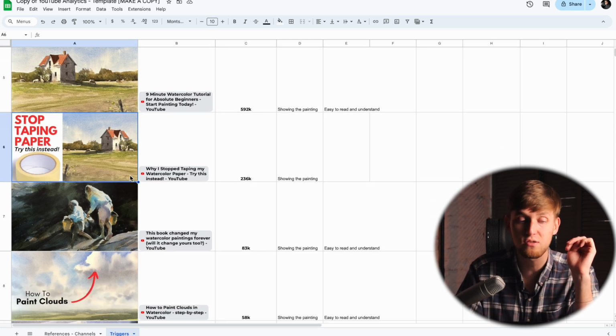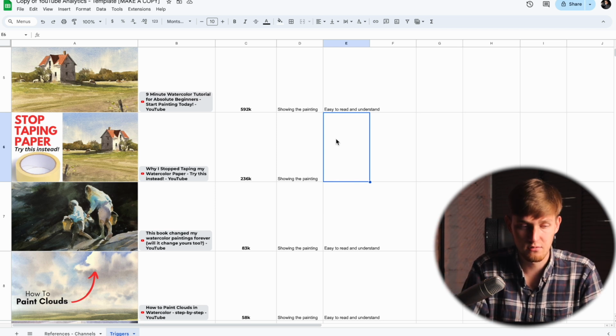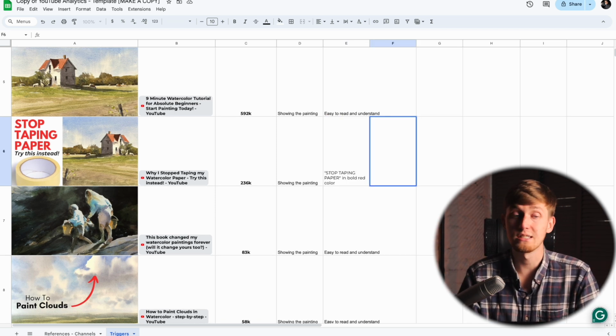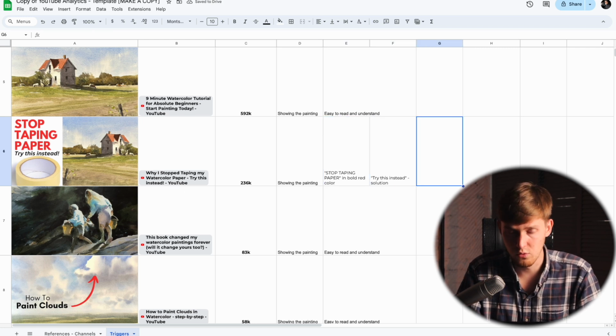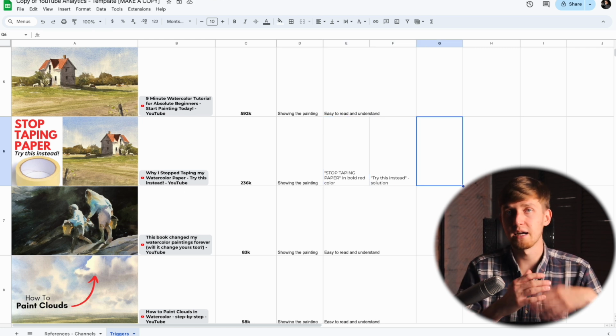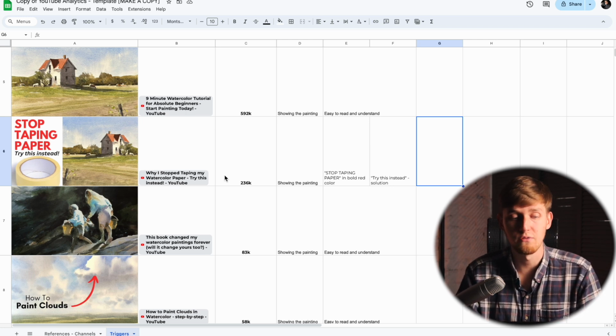We have the same house but also 3 additional triggers on this one. Firstly, you can see the big bold phrase in red: stop taping paper. The next trigger is "try this instead," so you are showing a solution. Here's what you need to stop doing, and try this solution, so you can see the connection between these 2 triggers. Also, the image of the tape isn't so crucial to use, but it makes a visual reference, so this is also an additional visual trigger.